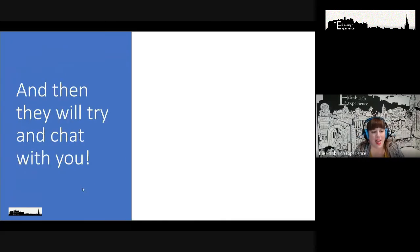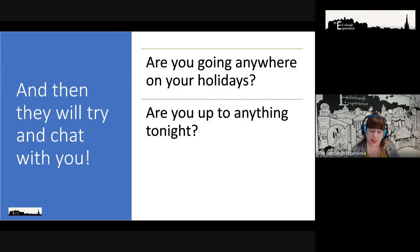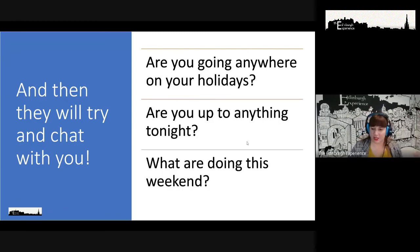And in the international tradition of hairdressers, when they're washing your hair, they're going to give you some chat. They're going to ask you questions. So the classic question a hairdresser will ask you is, are you going anywhere nice on your holidays? I don't know if that's what they ask in your language, but that's the classic one here. Or they might ask, are you up to anything tonight? Do you have any plans this evening? Or what are you doing this weekend? I think this is a great opportunity to practice your English. But if you're feeling very nervous, don't feel like you have to reply.